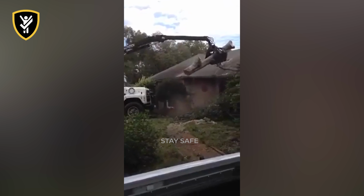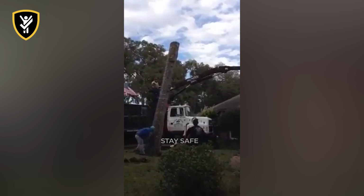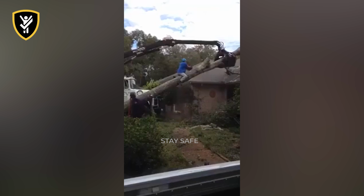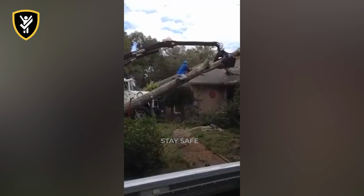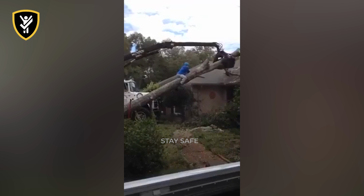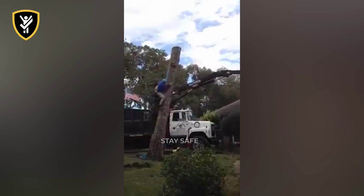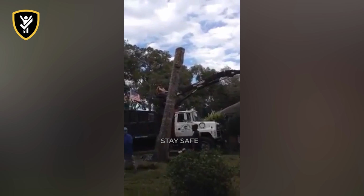bound trees. When a trunk carrying substantial stored energy is cut without understanding the release physics, the timber can become a stored energy concern that may move unpredictably within the release zone. Always conduct a thorough tension and compression analysis of the wood before making a single cut. If a tree is under heavy tension, utilize mechanical equipment like the grapple truck already present on this site to fully stabilize the load and relieve the pressure before a worker ever engages the saw.